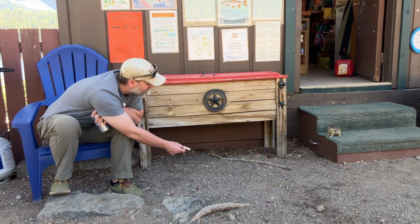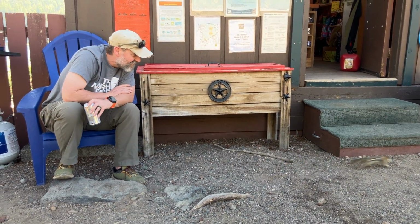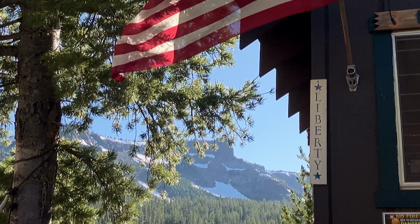Ron and I weren't in a hurry to be anywhere, and we actually spent like an hour just hanging out in chairs in front of the store, talking to the owners, playing with their dog Bo, and just chatting it up. We also had a couple beers. It was a good time.